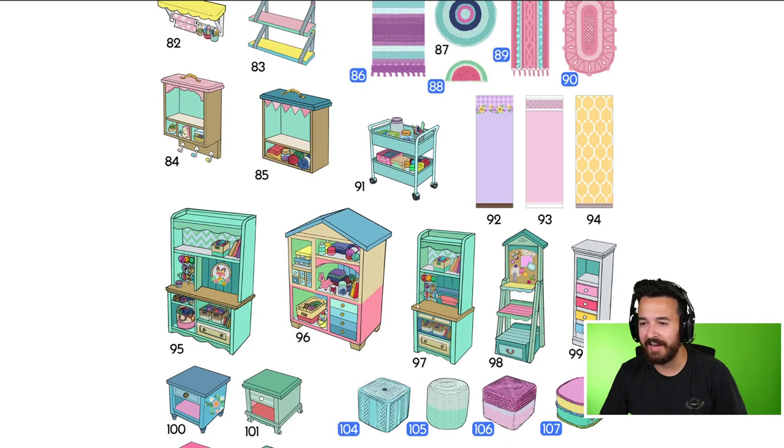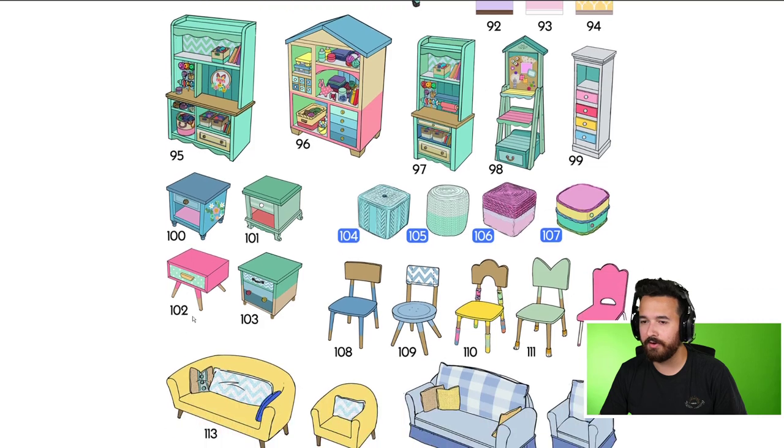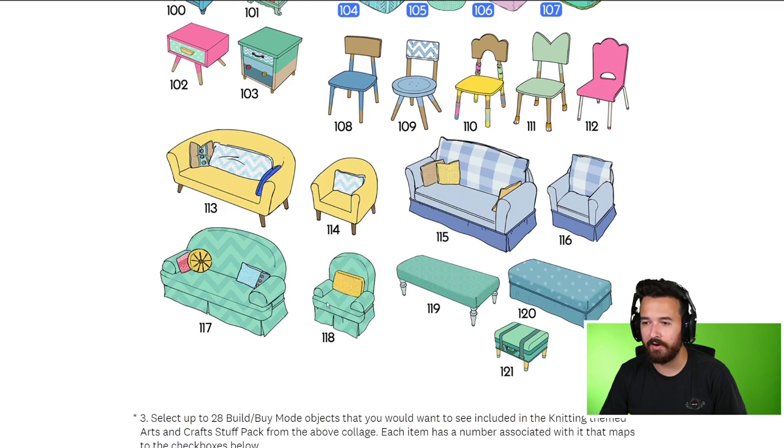84, 95, this guy. That's good. 102, little side table. 103, the other one. 108, this dining chair. That better get in. That better get in, and that better get in. And I can see how these, 113 and 114, which I didn't put in, would actually go really nicely with these two items. That's sort of the same kind of style. But no, I didn't put those in. 108, 117 and 118. All right, so that's my selection.